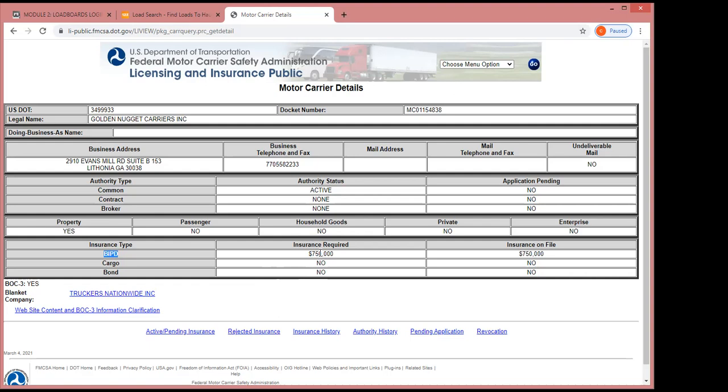Okay. And your cargo, it says no for cargo, but I'm assuming you have $100,000 cargo on your insurance, right? Yeah, I do. Okay, and that's it for that. You can just call your agent and say, hey, I want to bump my liability from 750, add an extra $250,000, and bump it up to $1 million. That may be an extra 15, 20 bucks a month added to your monthly premium, depending on who you have as an insurance company, Progressive or whoever.